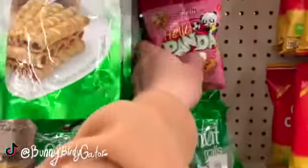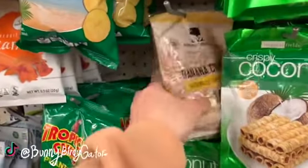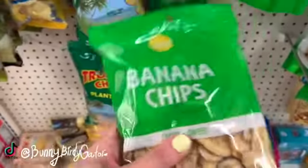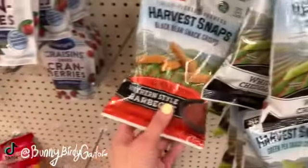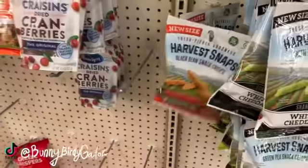This week we have some Hello Pandas, the banana chips. Those are so good. I think I might want to get some more of them. They are a little bit smashed looking. I think this is the brand I got before. White cheddar green pea snacks. We have Southern style barbecue. Ooh, those sound really good.